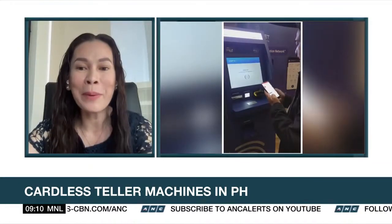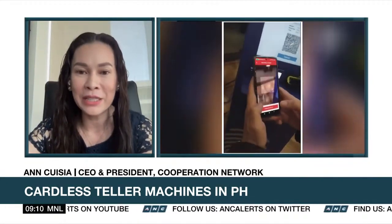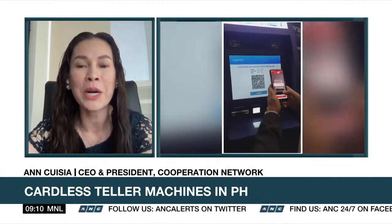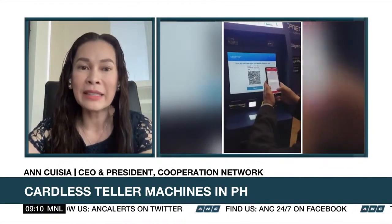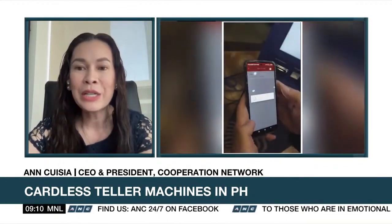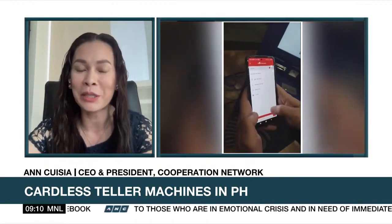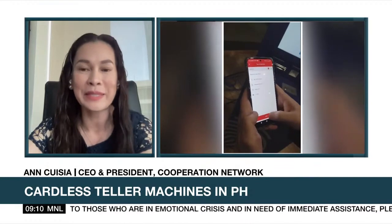For example, you have an AUB app. You can use your mobile app, the AUB app, and you can scan the machine for withdrawal. The CTM talks to the bank via integration with Banknet and via QRph. With that, you can receive the cash withdrawal from AUB through that machine. So don't worry, we have applied the authentication protocols that the bank network requires, hence it is secured and safe.